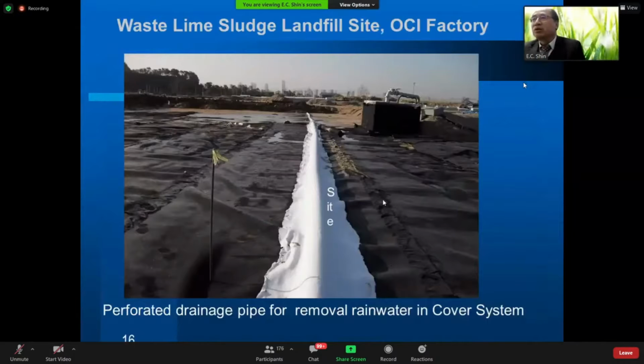So this is a view of the cover system. One is the Oriental Chemical Industry factory they have. We placed lime waste sludge here, and this is the pipe for removal of rainwater in the cover system. I think this is a geocomposite. It's very easy to install and has good quality control, instead of bringing in crushed stone and compacting it and so on. And cost-wise, maybe this is cheaper nowadays. So we prefer to use this in the landfill system.